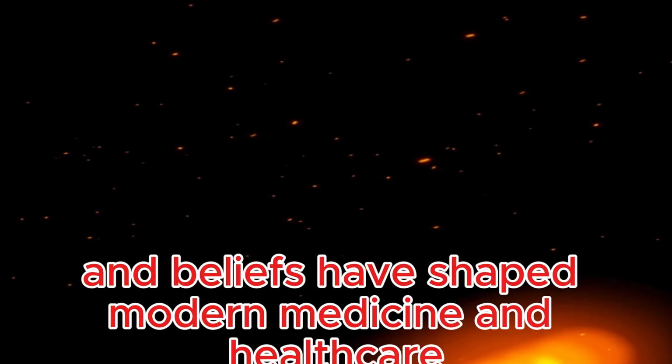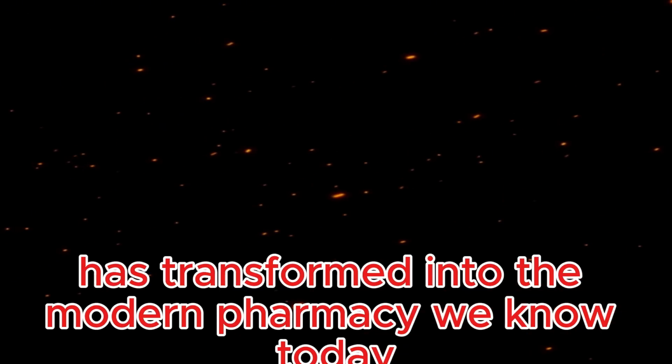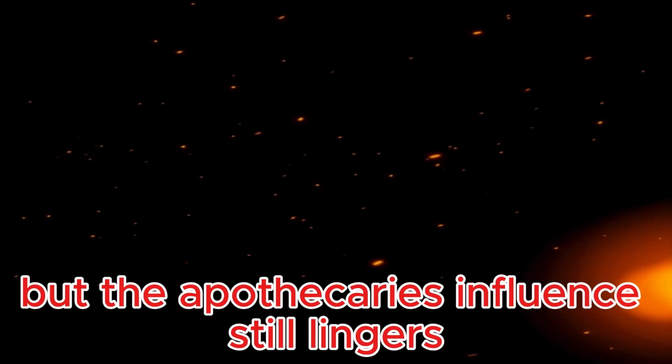As we arrive at the final moments of our journey through the intriguing world of 16th century apothecaries, we must take a look at their lasting legacy, how their methods, tools, and beliefs have shaped modern medicine and healthcare. The apothecary's shop, once a place of mysticism, practical medicine, and spiritual healing, has transformed into the modern pharmacy we know today. But the apothecary's influence still lingers in many aspects of our healthcare systems, and even in how we approach healing and well-being.